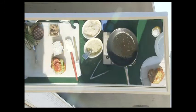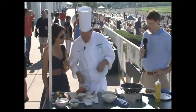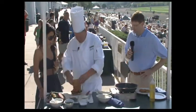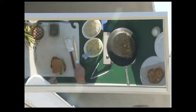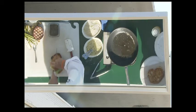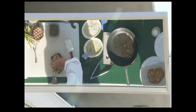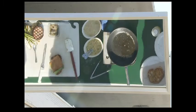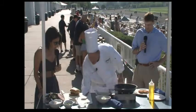Salt on it and everything. Salt starts to leach out the liquid and the flavor, so it becomes really part of the sandwich instead of just something red that we put on there. Top it off. This looks so good, doesn't it, John? Step back here.